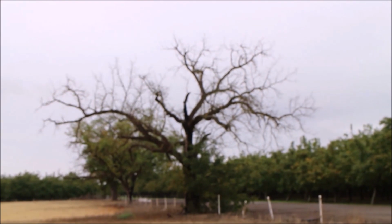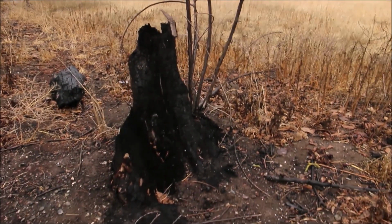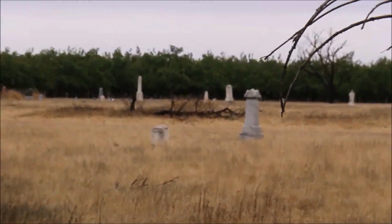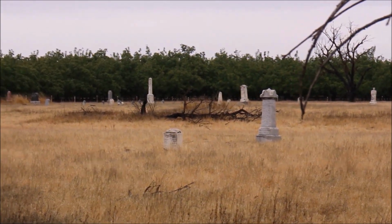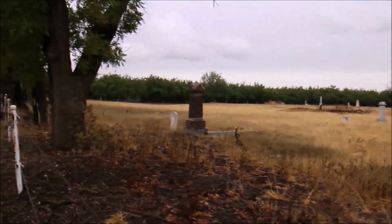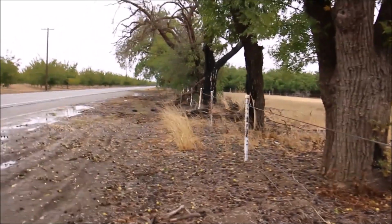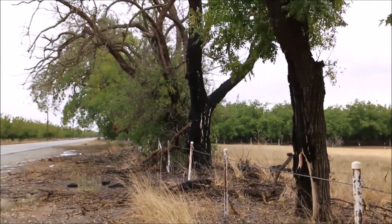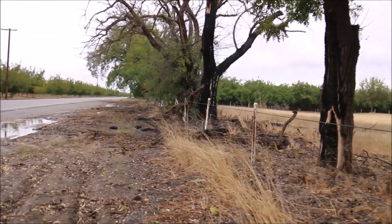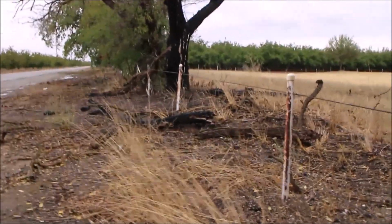You could see that tree's pretty much dead. That one's burnt up. Old tree right there, nobody's moved. Grass hasn't been mowed in a long time. And as we go this way, all these other trees are burnt up as well. Wonder if it was arson or something. All these limbs, all the tree limbs are falling down.